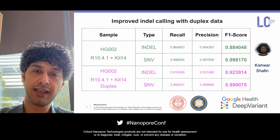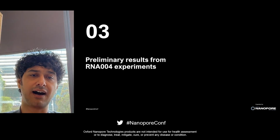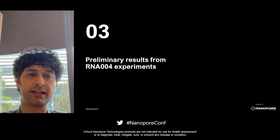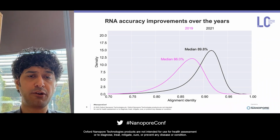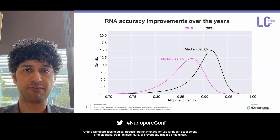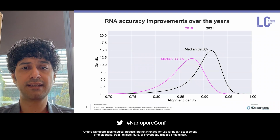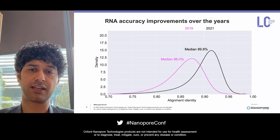Now, another very recent early access that has come into the field is the RNA004 kit. And this has been a fantastic and long-time-in-the-making update. For the longest time, the direct RNA sequencing accuracy was based on the RNA002 kit that's available in the field. We started using this in early access in about 2016. And for a good few years, the accuracy of a platform with Nanopore direct RNA sequencing was around 86% on the median. A combination of software updates made this increase to 89.8% in around 2021 with the release of an improved higher accuracy Guppy model.